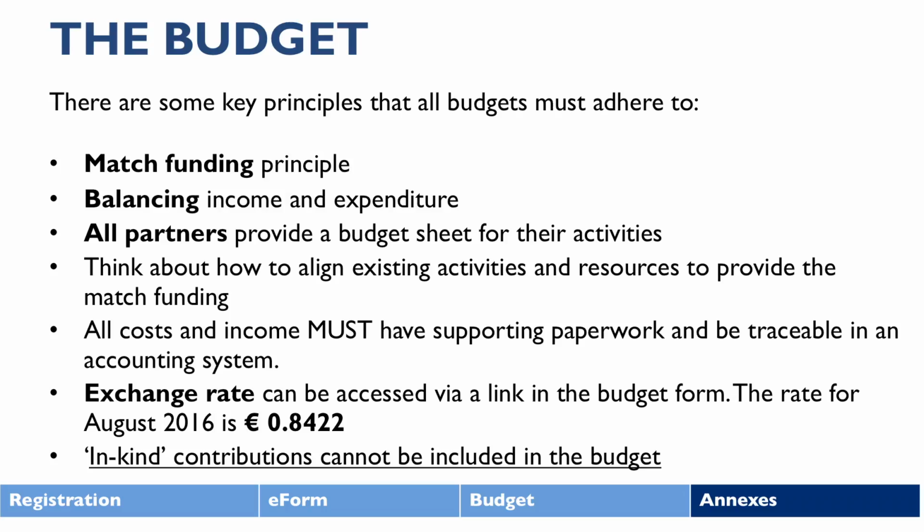So there's a budget sheet for each of the partners, and this is a really big question. I'll mention that a little bit. No, I'll mention this now. And this is something that I think Jonathan can also talk about, because we've spoken about this.